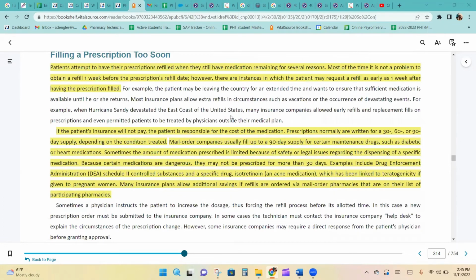Patients can attempt to have their prescriptions refilled when they still have medication remaining for several reasons. Most of the time, it is not a problem to obtain a refill 1 week before the prescription's refill date. However, there are instances in which the patient may request a refill as early as 1 week after having the prescription refilled.